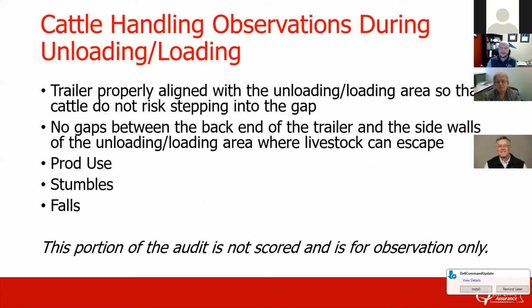For the trucker, he needs to make sure his trailer is properly aligned with that loading and unloading ramp to prevent any injury to cattle or any gaps where they could escape. In the loading and unloading section for observations, they do have some observations for prods, stumbles, and falls. So if you do have someone that's loading your cattle and he is using a hot shot, they will be looking at that. And like I said, it's not scored yet, but the audit client could make it be scored, or it could be something that is scored in the future. So it's just something to get you prepared for that.